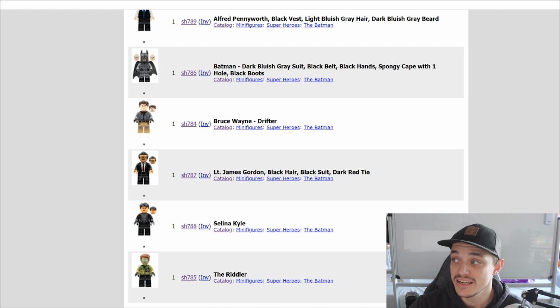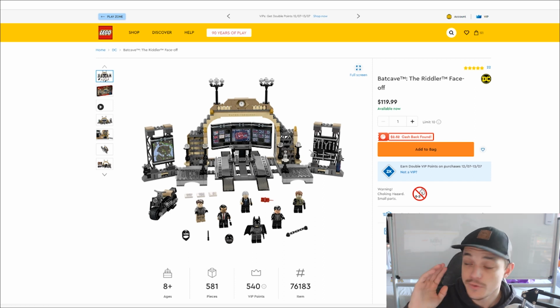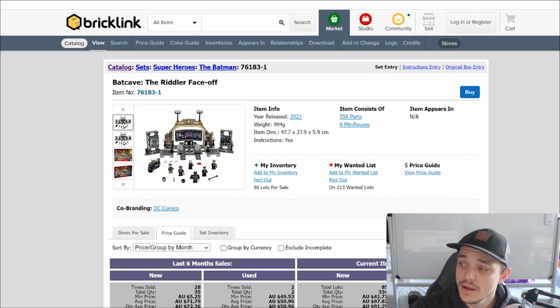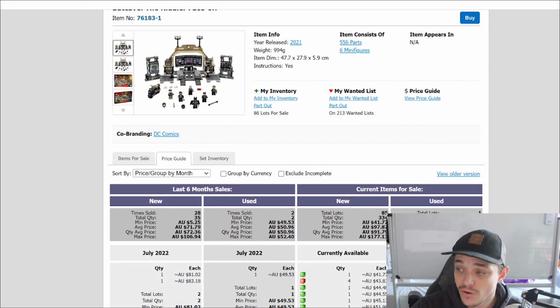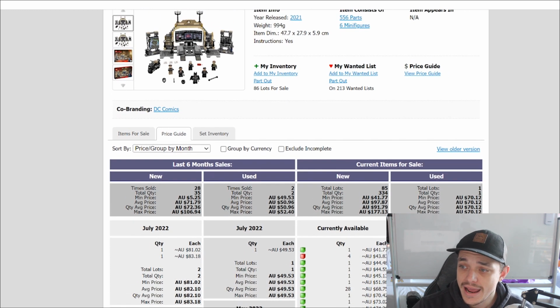And the thing about this set as well is that it does have a lot of supply and not that much demand. And as we can see, there is currently a limit of 10 on the Lego shop, and on Bricklink there are 85 lots available with 335 quantities, which means there's 85 sellers, and together they have 334 that they are selling. And there has been 28 of these sold in the last 6 months. So there has been a decent chunk of these actually. So the demand is there compared to a majority of the other sets on here as well.